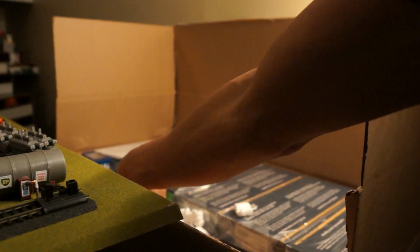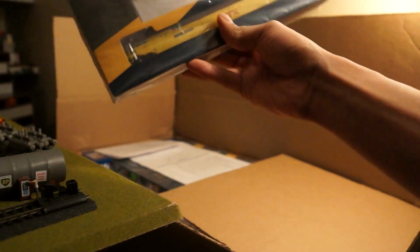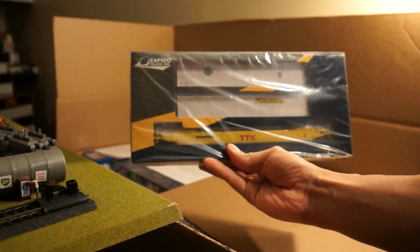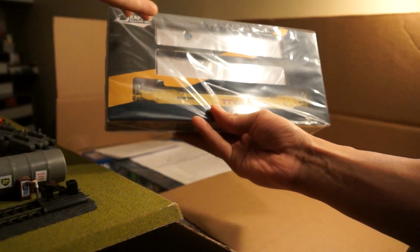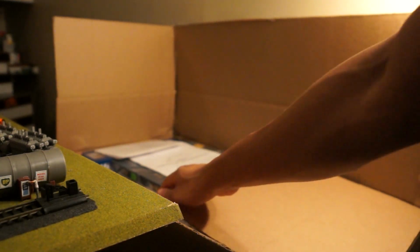So these are pretty good. These are very nice looking well cars. And you can see that these have the new TTX logo on them. And they look really good. It's really solid looking well cars. One of the things I like about these is they're made out of metal. So, very nice.